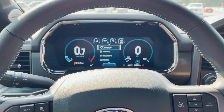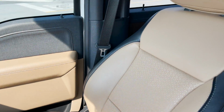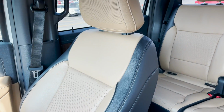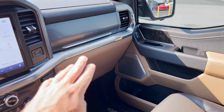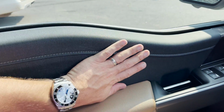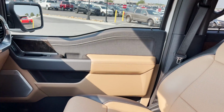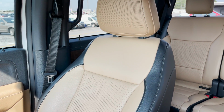So I want to start off with the interior first because it's a 502A Lariat and I love this brown and black contrast leather with the contrasting gray stitching. B&O audio as well. Love the brushed aluminum, and this is the interior on the chrome appearance package. This is not that Lariat Sport that has the wine color with the black. This is another variation. You can get the tan and the black on the Lariat chrome package or all black.